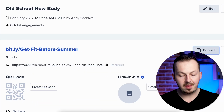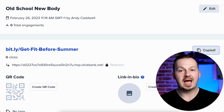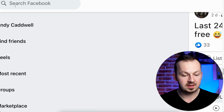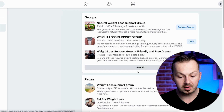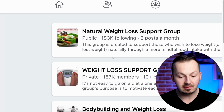So what you want to do is just copy this link, and now we need to drive the highest amount of relevant traffic to it, and for that I've been using Facebook to great success. If you don't have a Facebook account, just register for one, and once you log into Facebook, what you want to do is just go to the search bar and type in there something like weight loss support groups, then just search for that, and as you can see right here, you've got multiple of these weight loss support groups that are ranging anywhere from hundreds of followers all the way to hundreds of thousands of followers.